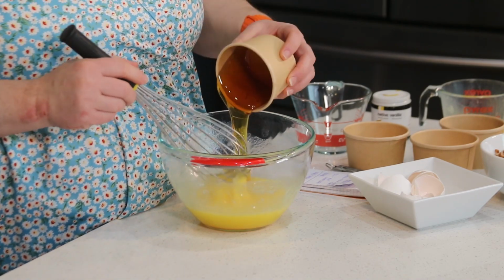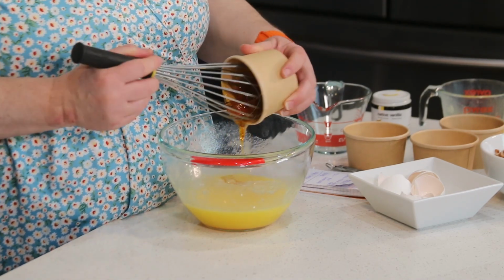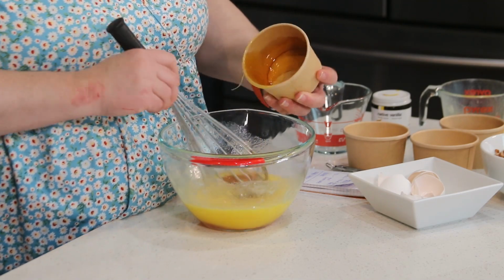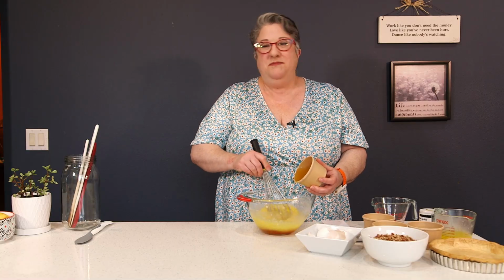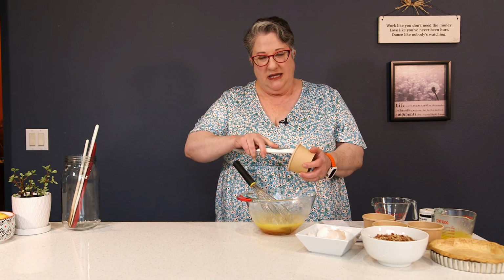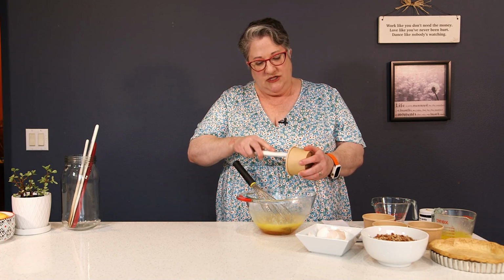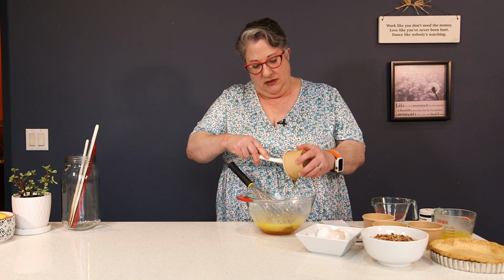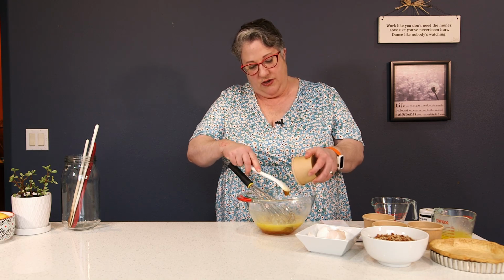And this is Lyle's golden syrup. You can use regular corn syrup if you want, but I like to use Lyle's golden syrup. One, because it's British, so it's fun that way. But also, it just has a yummier flavor, a little bit more like golden honey-ish sort of flavor versus just straight corn syrup. I do use corn syrup. I don't put up my nose to corn syrup.